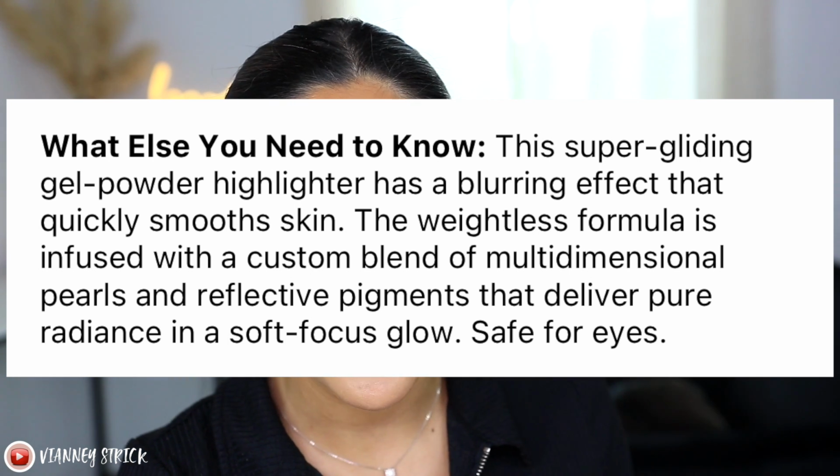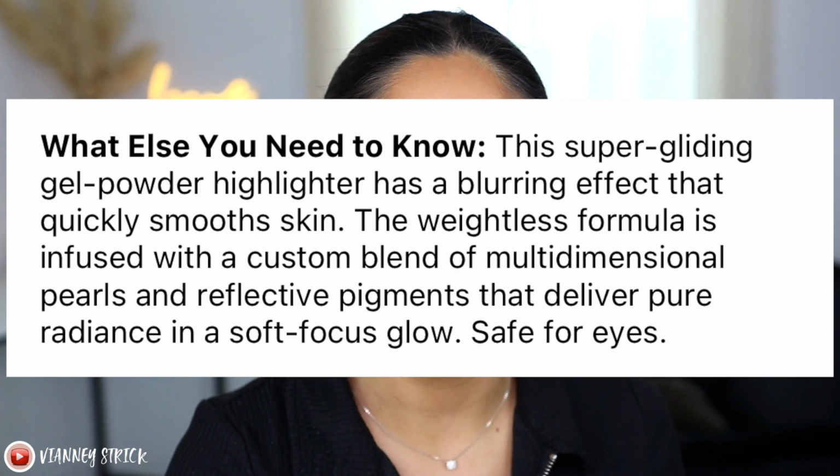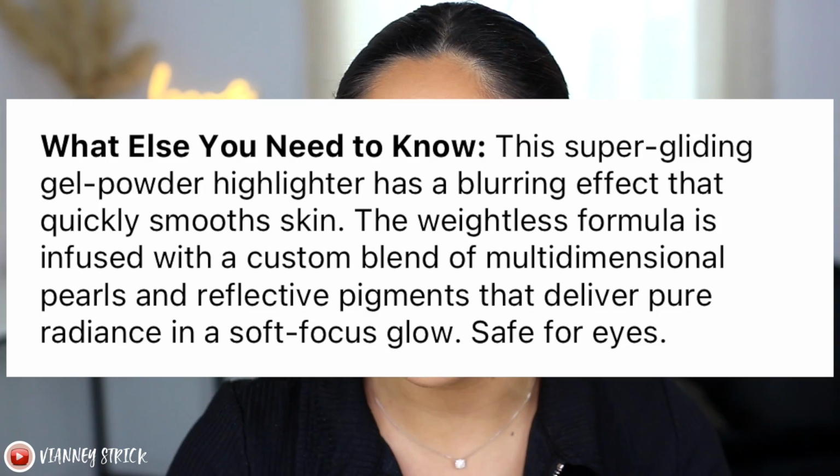It is a wetless formula with a custom blend of dimensional pearls and reflective pigments that deliver a pure, radiant, soft, focused glow. I did swatch them at Sephora, and they do have these really deep shades that would work beautifully as highlighters for deep skin tones, but I also think that it would work beautifully as a radiant bronzer for medium to lighter skin tones.